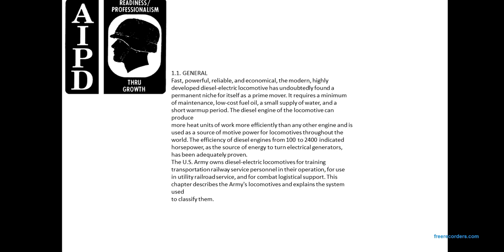Chapter 1, Motive Power. 1-1. Fast, powerful, reliable, economical, the modern, highly developed diesel electric locomotive has undoubtedly found a permanent niche for itself. As a prime mover, it requires a minimum of maintenance, low-cost fuel, a small supply of water, and a short warm-up period.